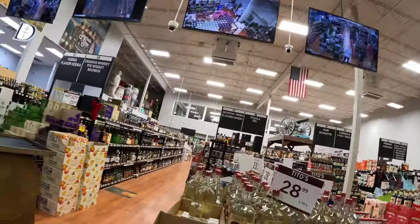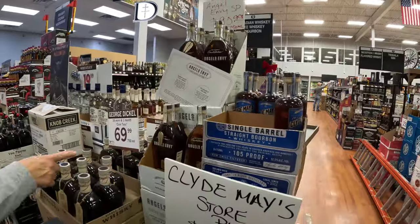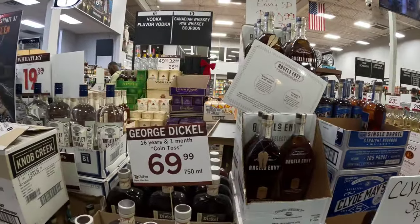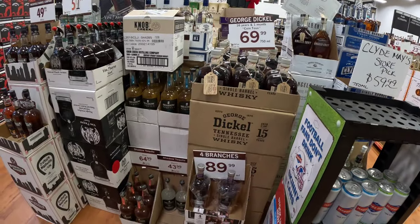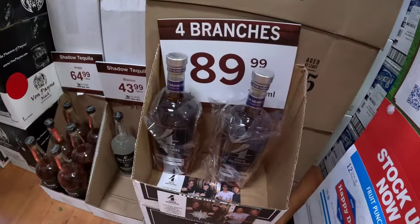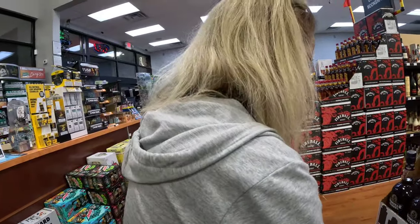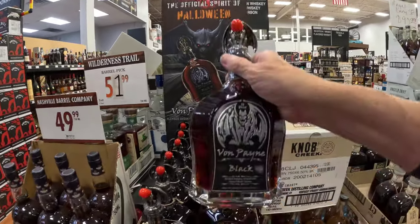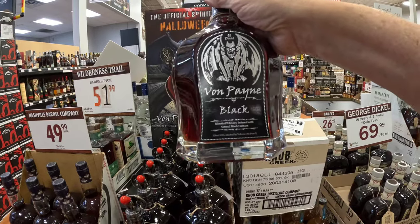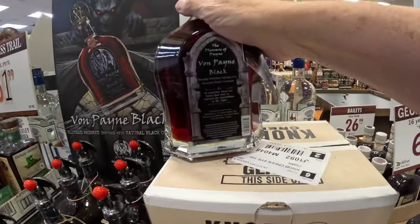So let's look for some bourbon. I believe all the bourbon's down this way. That's the Knob Creek Rye. Oh, there's that Clyde Made Single Barrel. Man, he's got a lot of stuff. I have not heard of Four Branches. Oh, yeah, I saw that in one of the other stores. Nashville Barrel. Look at this bottle. My gosh. That must be like an MGP. Let's see.